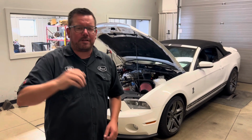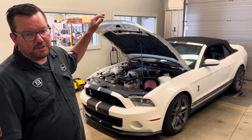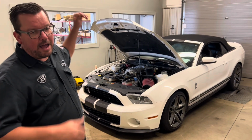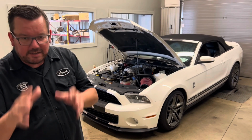Today, one of my all-time favorite vehicles. Hey, you know I love GT350s, but I love the GT500. I honestly really like the 07 to 12 GT500s because I love the loud whine of the supercharger. But today we have a 2012 with very simple mods.